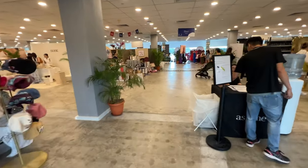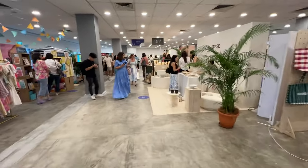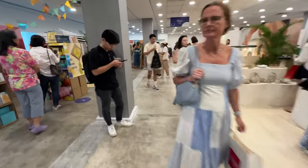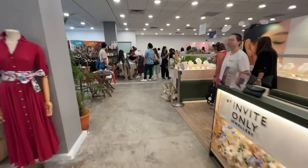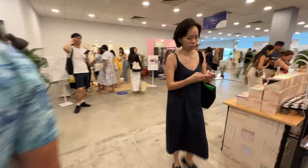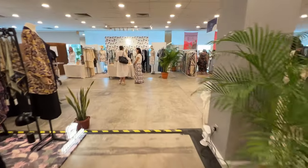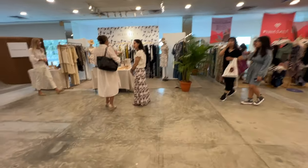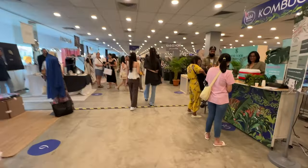Okay, we're going into the Blue Room. These are the rooms on level 2. I realized this whole boutique fair is mainly clothing. So I just had an ice cream, so I better walk it off. This, I think, is some clothing brand. What is kombucha?